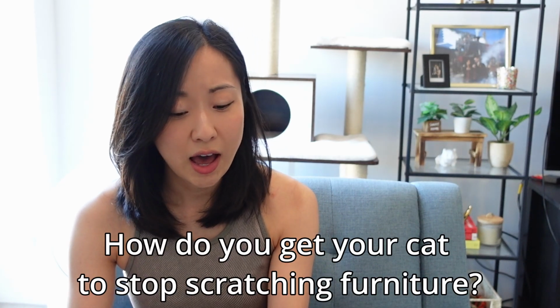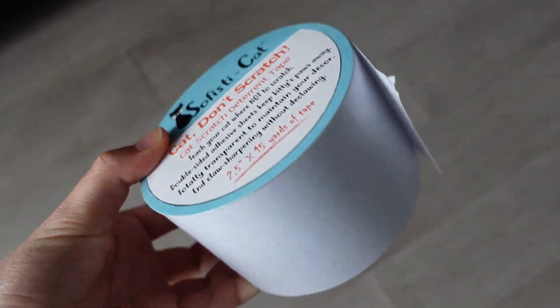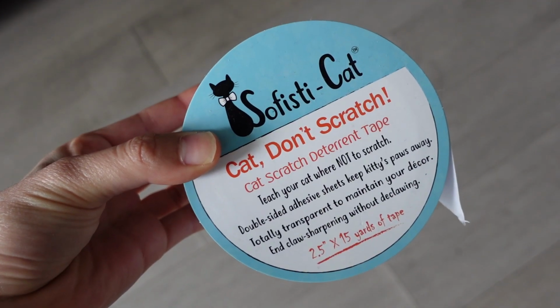And the first one that I get on several of my videos is, how do you get your cat to stop scratching up furniture? Really great question, and something that I myself had to do a little bit of trial and error on. More recently with my new cat Mika, I've been experimenting with furniture tape. So if you're not familiar with furniture tape, they actually make double-sided tape to put on your couches and your bed frames so that your cats aren't inclined to scratch them.